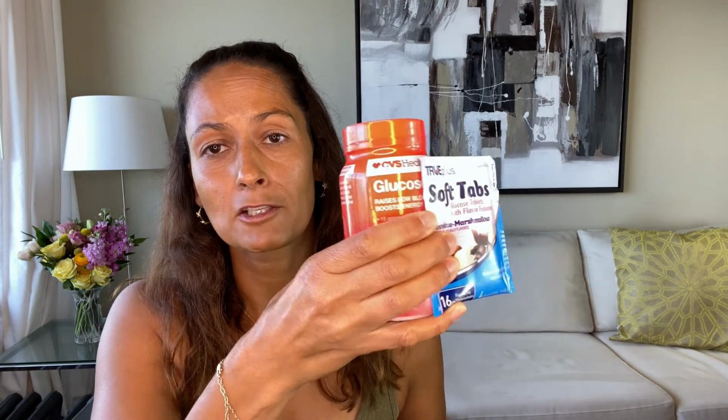Sorry. My preferred way of treating a low blood sugar is either glucose tabs, see some different ones here, or applesauce or juice. I have done a full video on other ways of treating low blood sugar, so check that out up here. But today, let's start out by talking about glucose tabs. I know a lot of you guys are hating on glucose tabs. You don't like them, you find them chalky and all that good stuff.